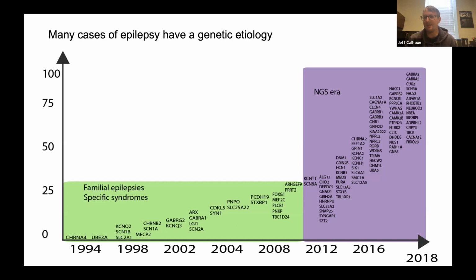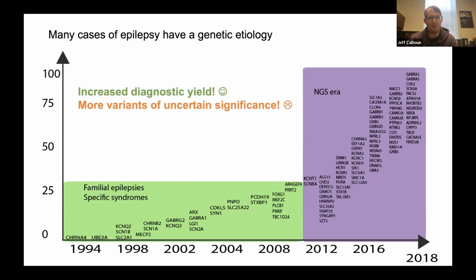The immediate impact of this gene identification is in the clinic right now. Way more individuals get genetic sequencing or genetic testing, and so this has both good and bad outcomes. The good outcome is we have increased diagnostic yield, and that's fantastic. We can give an answer to individuals. They can potentially get on a precision medicine treatment plan that's different from the treatment plan that they would have had, at least for some genes. We're still working on that for many of these genes.